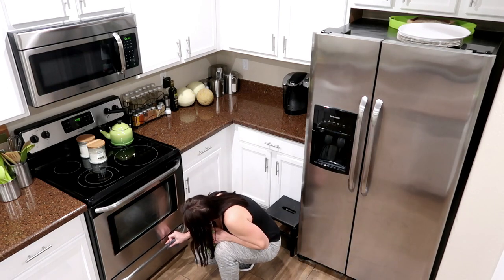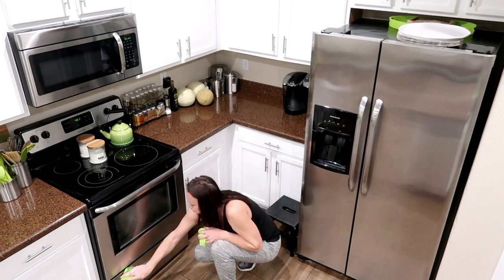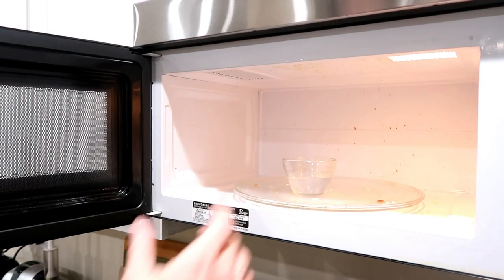And here I'm just trying to remove a little bit of stubborn paint that is stuck on the handle there. And one tip I have, if you ever have paint on anything that you need to get off, a little bit of essential oil works really great for that.